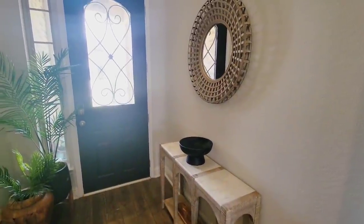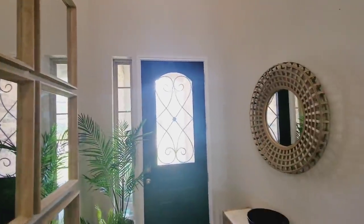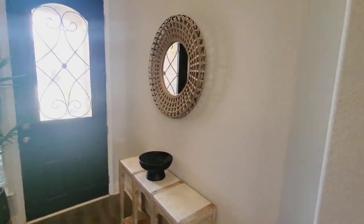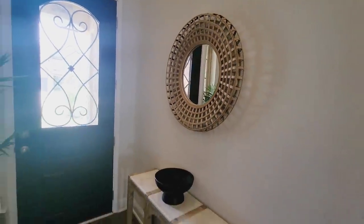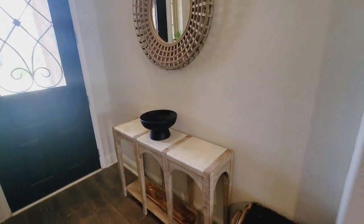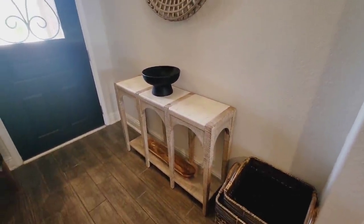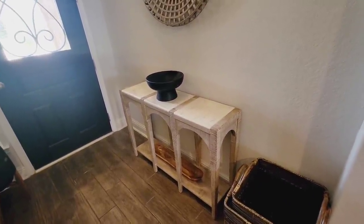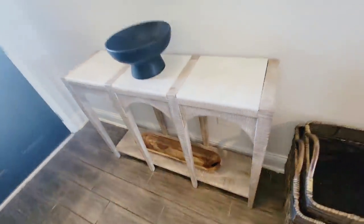You're gonna see throughout my house, this color scheme is consistent throughout my house. The wood gets a little bit darker, but you're gonna see a lot of texture and a lot of intricacy in terms of the pieces as well. So this black bowl here, pedestal bowl, I got it about a year and a half ago from HomeGoods. And the console table I got from HomeGoods as well. And the little dough bowl tray there I got from Tuesday Morning.